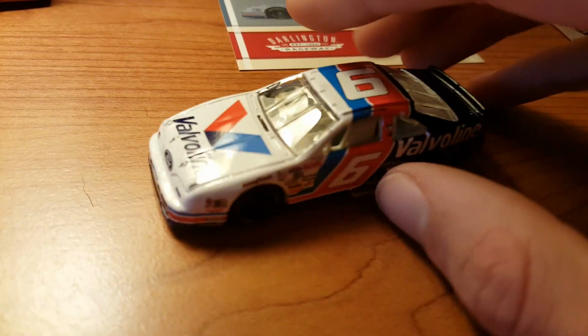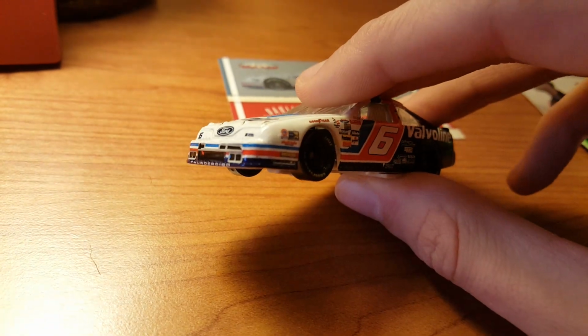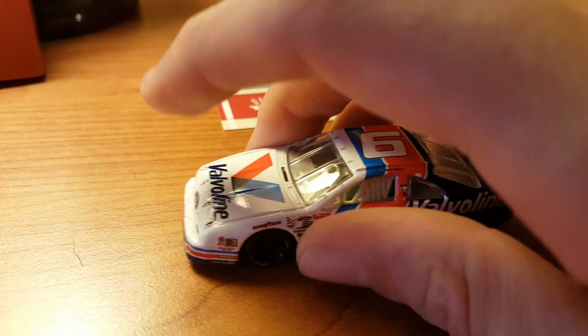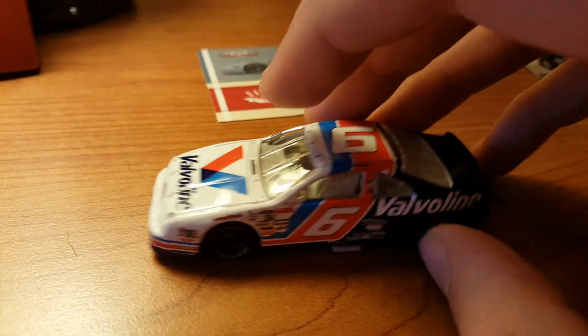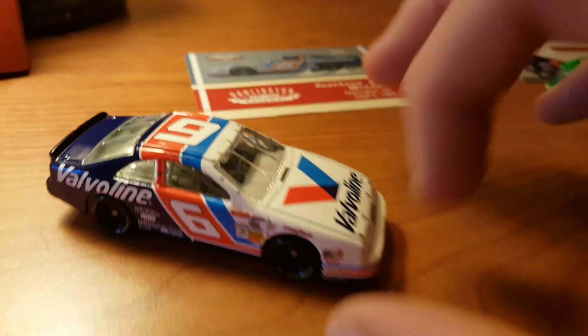But anyway, this is obviously the old model. It's cool to have some old models like this. This is the Ford Thunderbird. And it has a part kind of jutting out of the, I wouldn't say splitter, but you know what I mean, the car. I don't really know how to describe that, but the car kind of juts out right there.